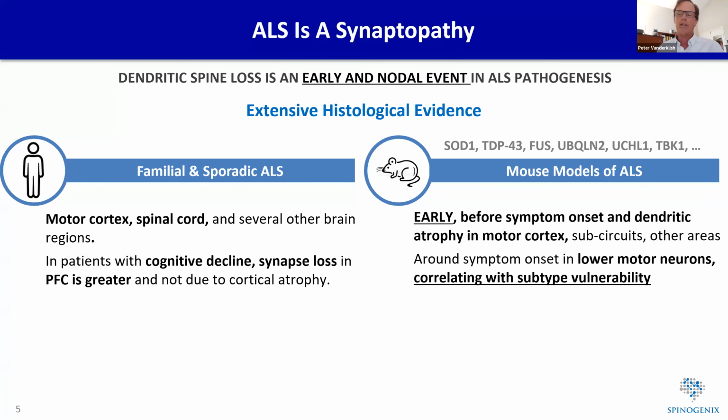There's a lot of data out there in the literature that provide a very compelling case that ALS is a synaptopathy and that synapse loss is a very early and nodal event in the pathogenesis of the disease. Now, the time constraints are such that I can't go into this in high resolution, but I will provide a couple of major landmarks. One is the histological evidence, which is very extensive. We know from postmortem studies in familial and sporadic cases that there are losses of synapses in the motor cortex, the spinal cord, and several other brain regions.